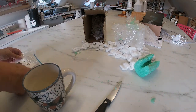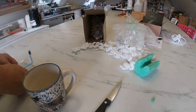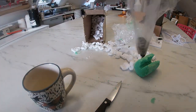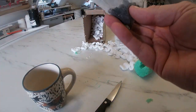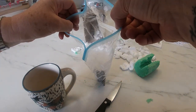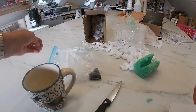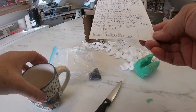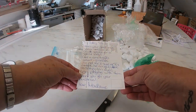Let's open this up. What is in there? There's something in this bag. I don't know what it is. It looks like glass fruit, actually. Oh, no, maybe it isn't. Oh, let's read the card. Here we go. She calls me Pottery Sister. I think that you are my Pottery Sis, Monique.